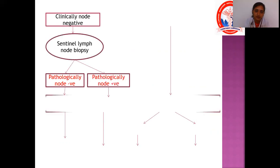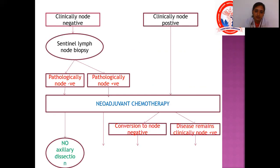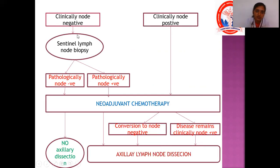So this is something which we'll discuss now. For a clinically node negative disease, we have to go for a sentinel lymph node biopsy. If it is pathologically negative, you can go directly for NAT and there is no need for axillary dissection. If it is pathologically positive, you have to go for NAT, and after NAT, again, you have to go for an adjuvant axillary lymph node dissection.